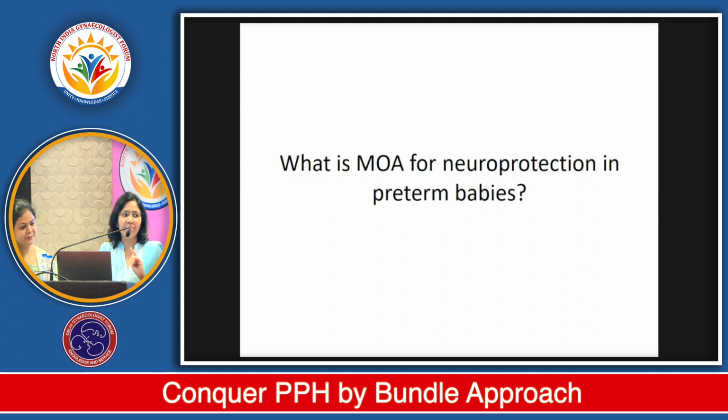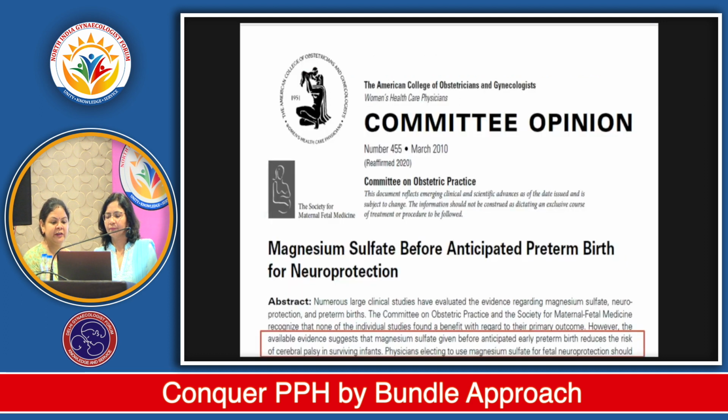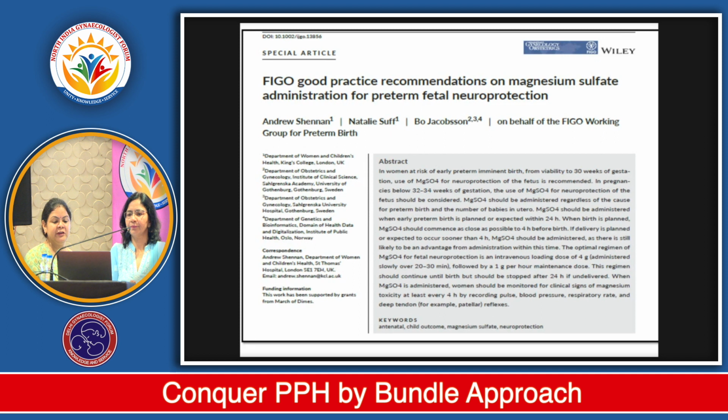So now magnesium sulphate for neuroprotection, because this is one area where few of us are not sure when to give, how much to give, till what time to continue, and if the patient does not deliver, then what to do. So just continue with what is the mechanism of action in brief. Magnesium sulphate for neuroprotection is used for preterm babies for prevention of cerebral palsy later on, and the mechanism of action, you can see it has a vasodilator effect on the cerebral blood vessels, an anti-inflammatory effect in the fetal cerebral brain to reduce cerebral cell death due to inflammation, and it down-regulates NMDA receptors.